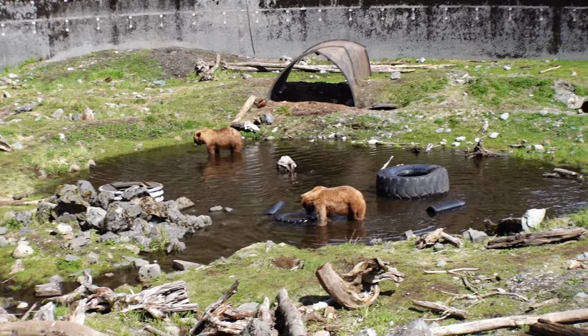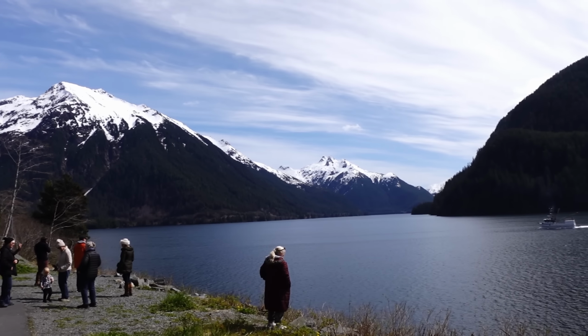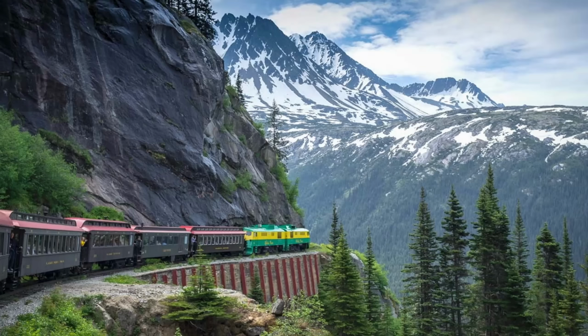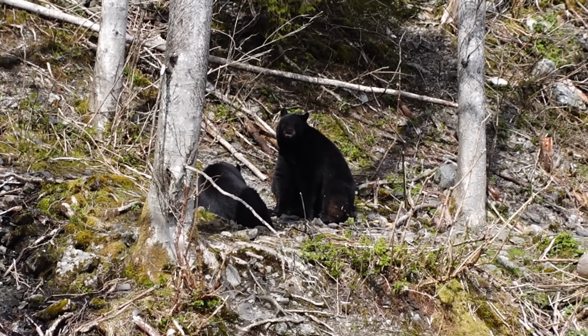And that was for a 2.5-hour trip to the bears and the raptors and the viewing point and stuff like that. Not a lot of the cruises go to Sitka. They go to Skagway. I'm glad we did this one, because in Skagway there's a train trip and I'm not sure what else, and I really wanted to go to the Bear Sanctuary, so I'm glad we did this itinerary on our cruise. The train does look beautiful in Skagway, but you really wanted to see this Bear Sanctuary.